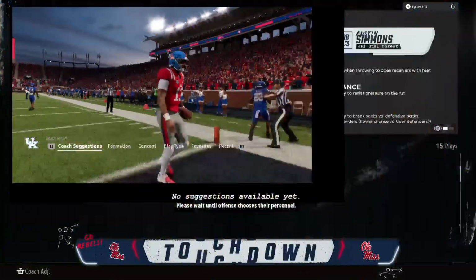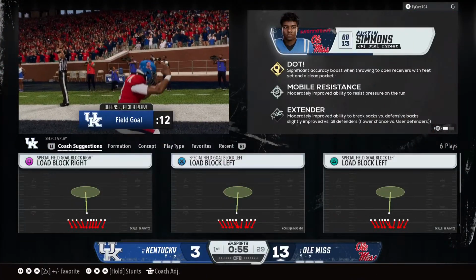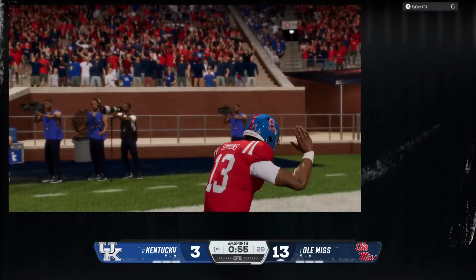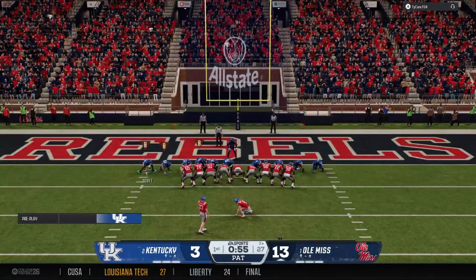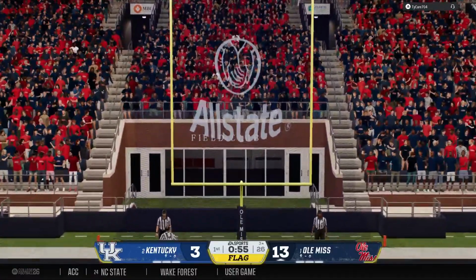Touchdown, Rebels. And I love to watch the execution of this option play. Right now, the defense has no idea if this quarterback's going to pull it or if he's going to give it. Here he pulls it himself, finds yards, and comes up with a touchdown.